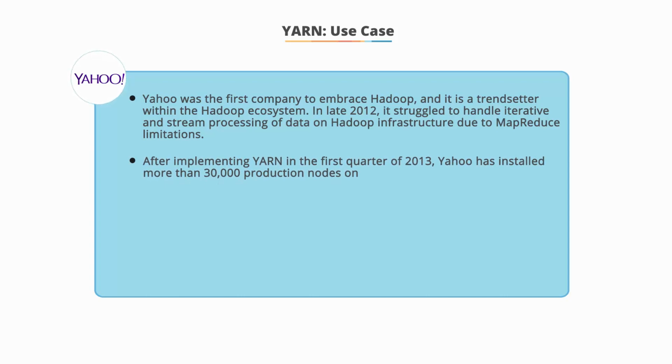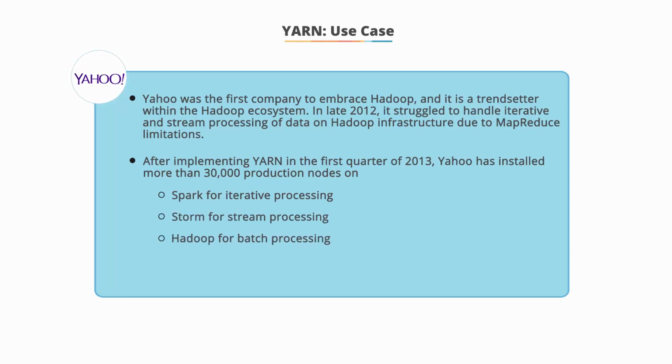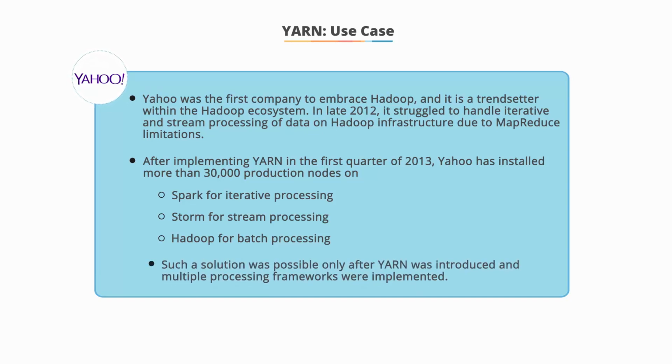After implementing Yarn in the first quarter of 2013, Yahoo installed more than 30,000 production nodes on Spark for iterative processing, Storm for stream processing, and Hadoop for batch processing, allowing it to handle more than 100 billion events such as clicks, impressions, email content, metadata, and so on per day. This was only possible after Yarn was introduced and multiple processing frameworks were implemented.